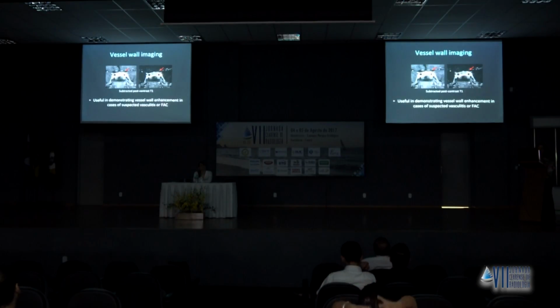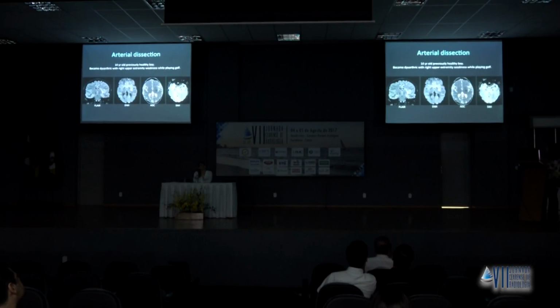What we sometimes will do is what's called vessel wall imaging. Well, we will do subtracted pre and post contrast enhanced images of the vessels. And if you look very closely, you can see an enhancing donut here around that inflamed vessel wall. And you do not see that on the other side. You can see it right here as well. So we can use this. It's helpful in demonstrating vessel wall enhancement in cases of suspected vasculitis and focal arteriopathy of childhood.